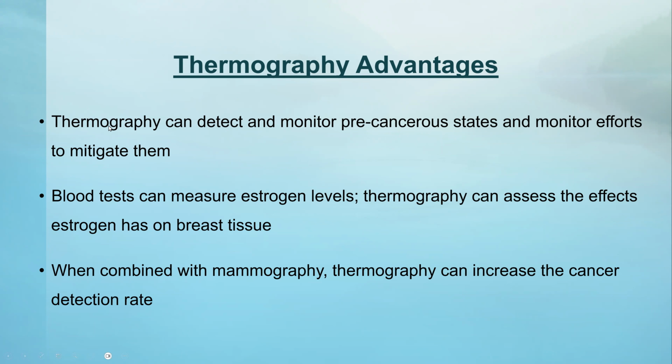One of the things that we see sometimes is the changes that happen in breasts when a woman is pregnant or lactating, when there's increased blood flow to the breast to make milk to feed a baby. You don't want to see those kinds of changes in a woman who's postmenopausal. So when you see an older woman whose heat looks like a younger pregnant or lactating woman's breast, that's a sign that something is off, and that's how estrogen is having that effect on the breast tissue. And as we said earlier, when combined with other tests, you increase the cancer detection rate. It's really like hitting it from a lot of angles.